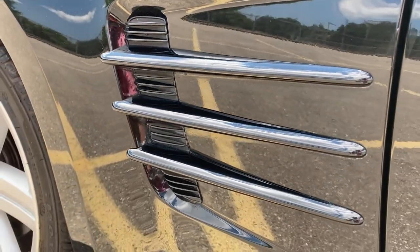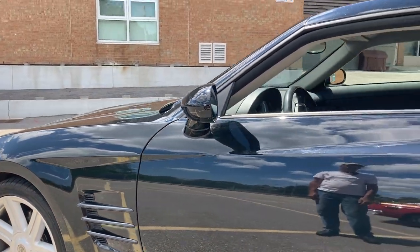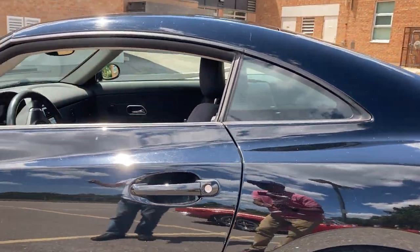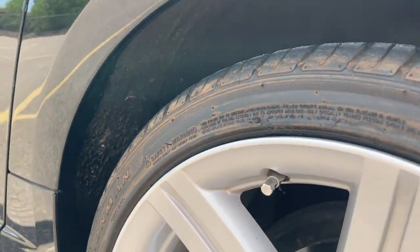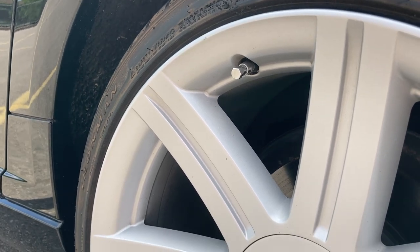Really elegant. So again, this is all stock, Frank? Have you done anything? 100%. Okay, this is the way it came. The only thing I did when I bought it, I had to get the wheels refinished because they weren't in the best of shape. People kept scuffing them up against the curbs. So I had the wheels refinished, but other than that. These were aluminum? Yeah, I believe so, yes.